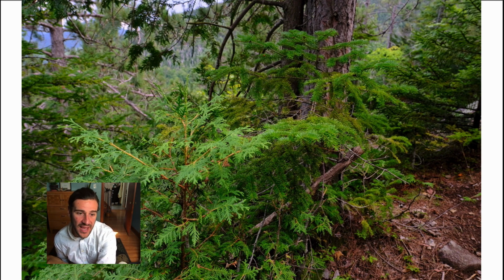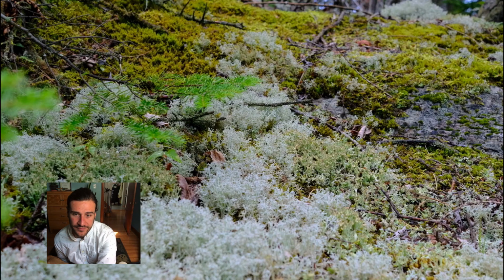And then at the very top, you get these mosses and lichen. So these are reminiscent of tundra biomes. So what exactly am I getting at? I'm getting at the term vertical zonation, right?